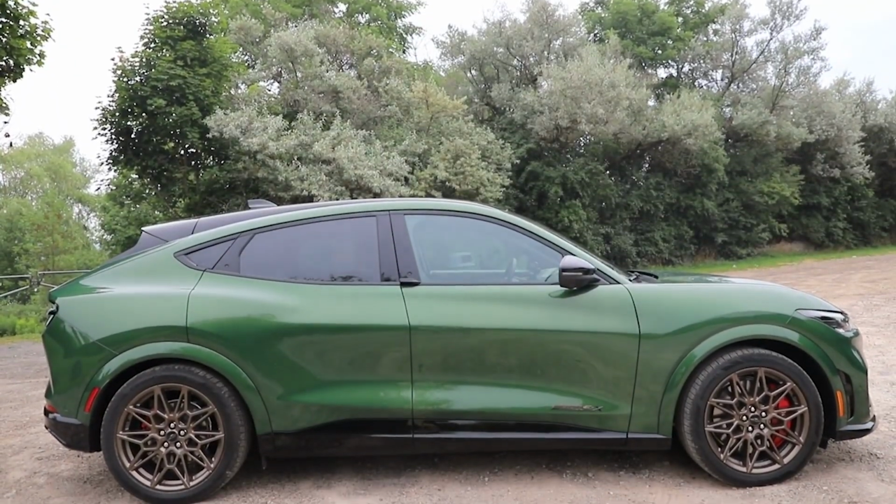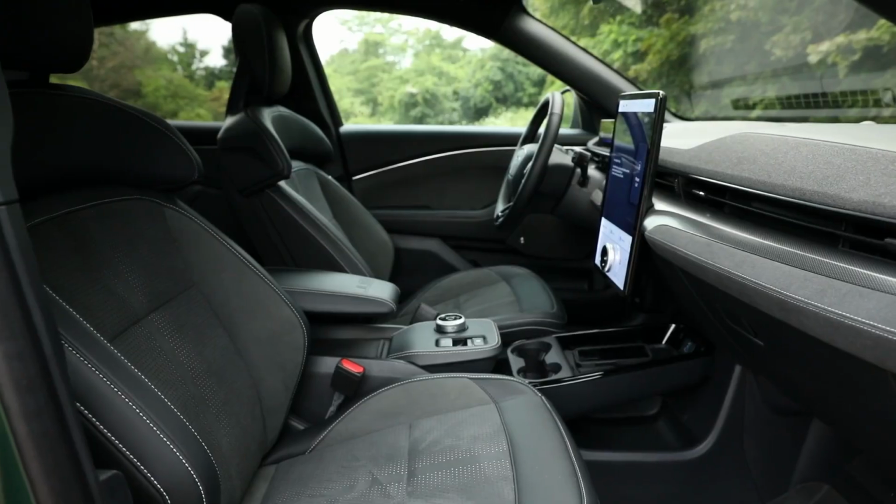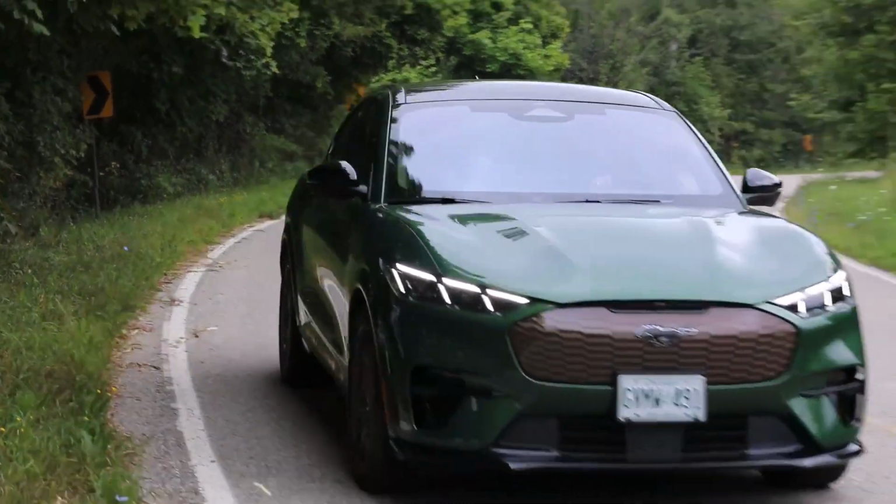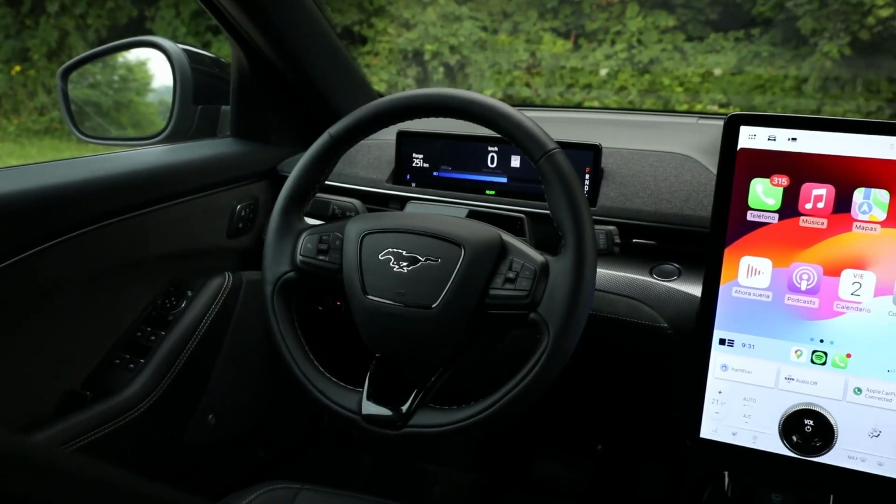Okay, so what is the thing that you like the most about the Mach-E? What are the top 2 things you like about this car? Top 2 things I like the most about the Mach-E GT are the seats and just the raw power. It's got a lot of power. 2 least favorite things: the infotainment screen and the instrument cluster.